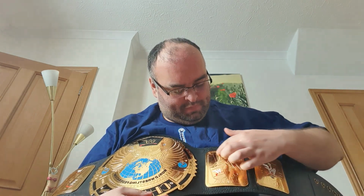Now each plate, the side plates, have this sort of teeth sketching in amongst the plates, but they're actually a lot thicker on the up-to-date WWE version than what they were here on the WWF version. But they're really, really nice. I mean, they have it all the way around the main plate as well. If you don't watch yourself, you could actually cut yourself with it.